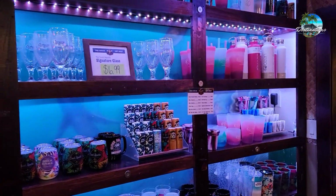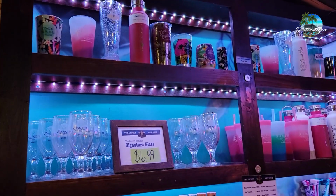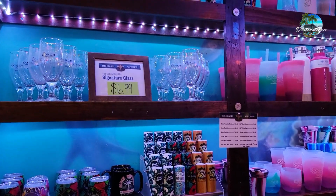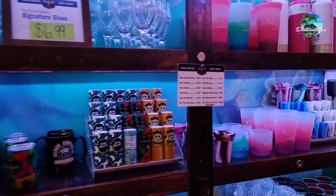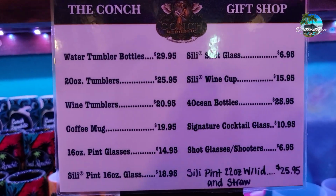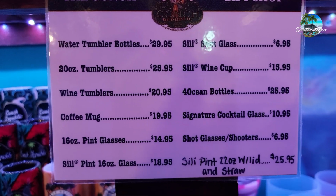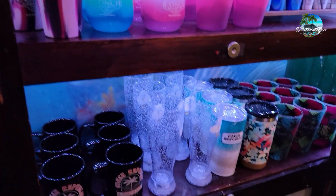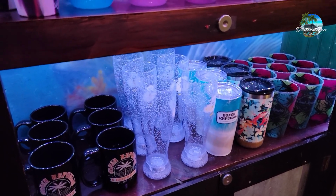Here's some souvenirs you can take back from the Conch Republic. Get you a shot glass, get you a wine glass or a tumbler. Here's the prices. Got some nice Pilsner glasses as well down here with bubbles in it.